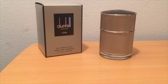Inter Perfumes, they do a lot of houses that I have respect for. They do fragrances for Boucheron. They do fragrances for Lanvin. They do fragrances for Paul Smith. They do fragrances for Van Cleef & Arpels. So definitely Inter, I think, does a really good job as a fragrance conglomerate. So Icon, which is the one we're talking about today, came out this year, and Dunhill went all out on this one.